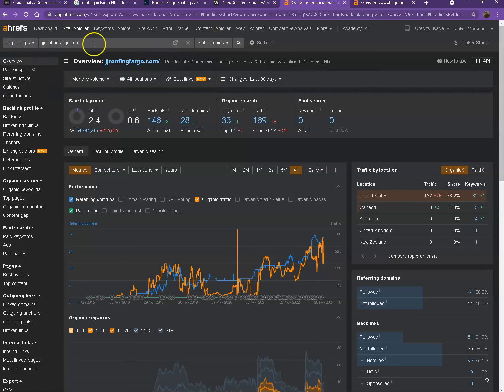We have here Ahrefs, one of the paid tools that we're using to get more information on the backend of your website. We'll be talking more about the numbers, so let's start off with DR. This is the level of trust that Google has in your website, and UR is the strength of your website. Backlinks, on the other hand, are other websites that refer to your website, so they're like shoutouts from different directories like Yellow Pages, Yelp, and alike.